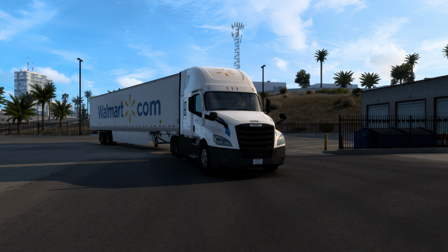Everybody. Today's lesson is going to be transmission and engine sounds of these trucks.